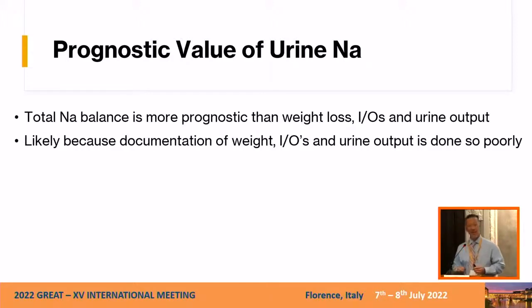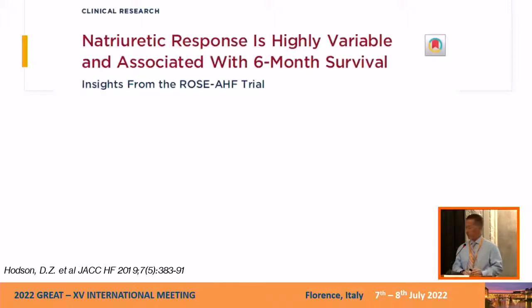It's likely because, as we know, the documentation of I's and O's urine output is very challenging, right? Mrs. Jones goes in the toilet, doesn't measure it, flushes it. Mr. Jones goes in the urinal, spills. It's just documented as urine output, but we don't know what the quantity was. So very hard to keep good measures of that with 1:4 and 1:6 nursing ratios.